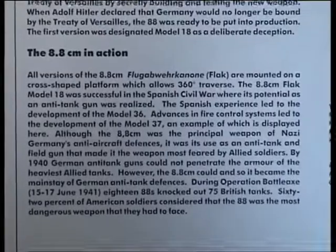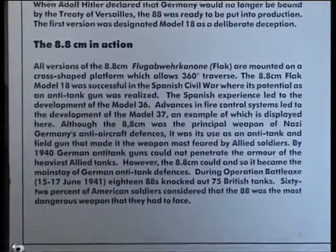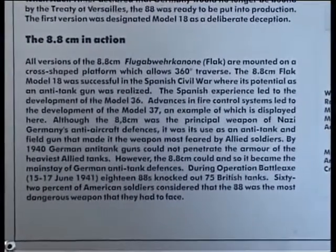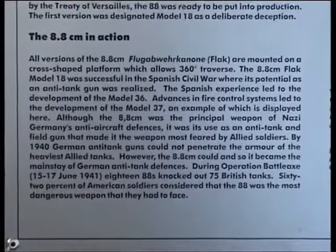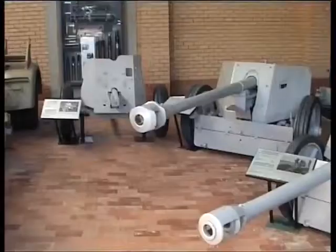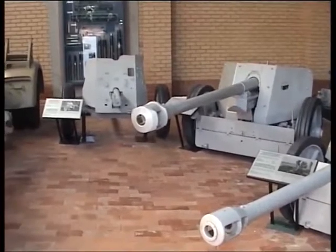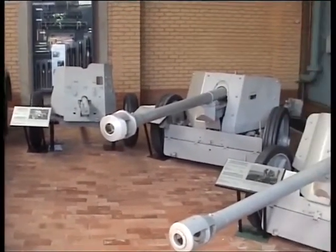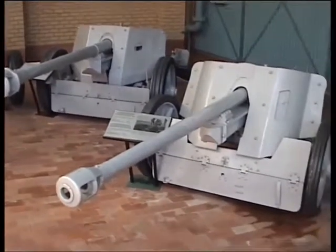It's interesting here that it says, during Operation Battleaxe, the 15th to 17th of June 1941, 88s knocked out 75 British tanks. 62% of American soldiers considered that the 88 was the most dangerous weapon that they had to face. This is an interesting collection of German anti-tank guns. The one right at the top is the 37mm, then the very big one here is 75mm in the middle, and a 50mm anti-tank gun here.